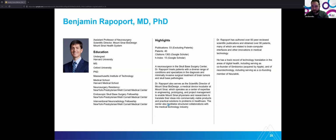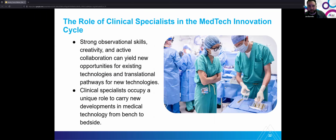Ben has a track record of technology translation beyond Mount Sinai as well. He's served as a co-founder of Symbionics, which was acquired by Apple, and in the neurotech space as well as a co-founding member of Neuralink and currently a co-founder of Precision Neurosciences. But Ben, I'll let you say some words as well.